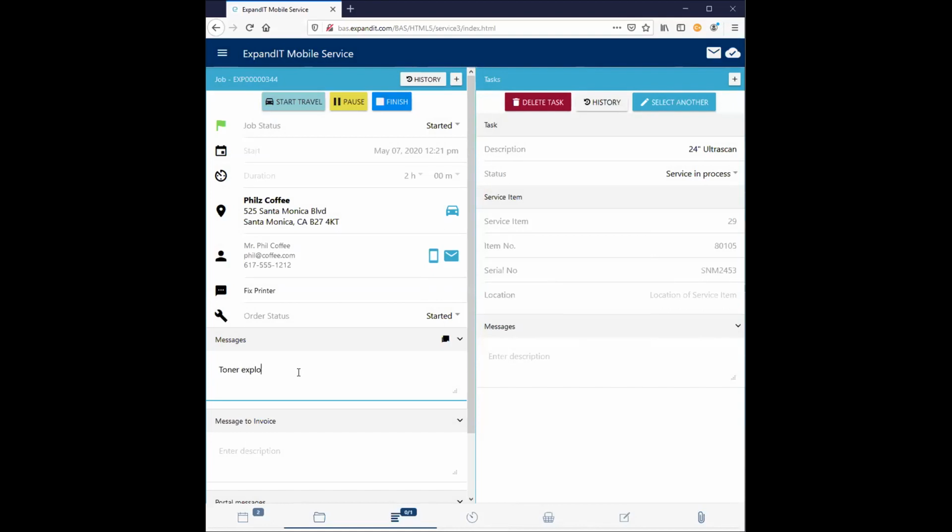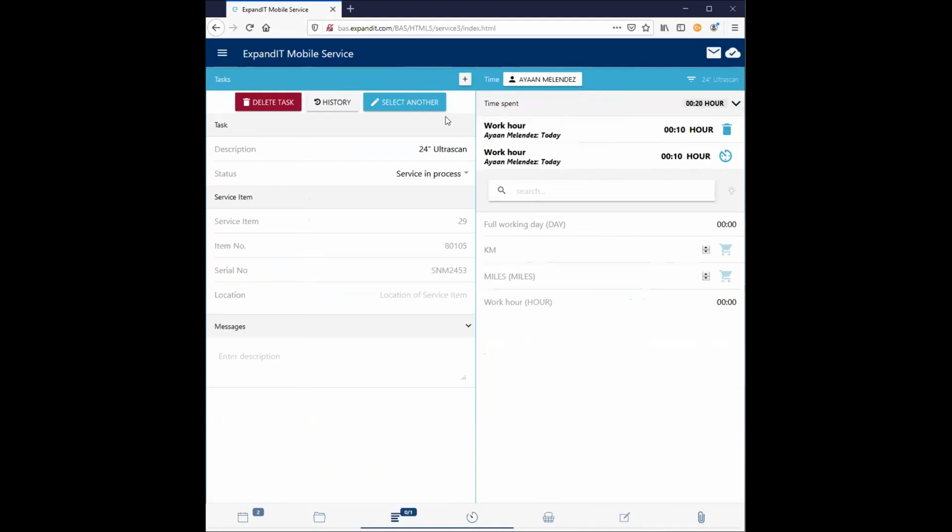Toner exploded, cleaned printer. Okay, message to invoice, helping clean. Okay, maybe that's what the technician wants to say back to the person. Maybe it ended up giving them a little less of a discount. So as I move across, there could be some other things that I could write in here.